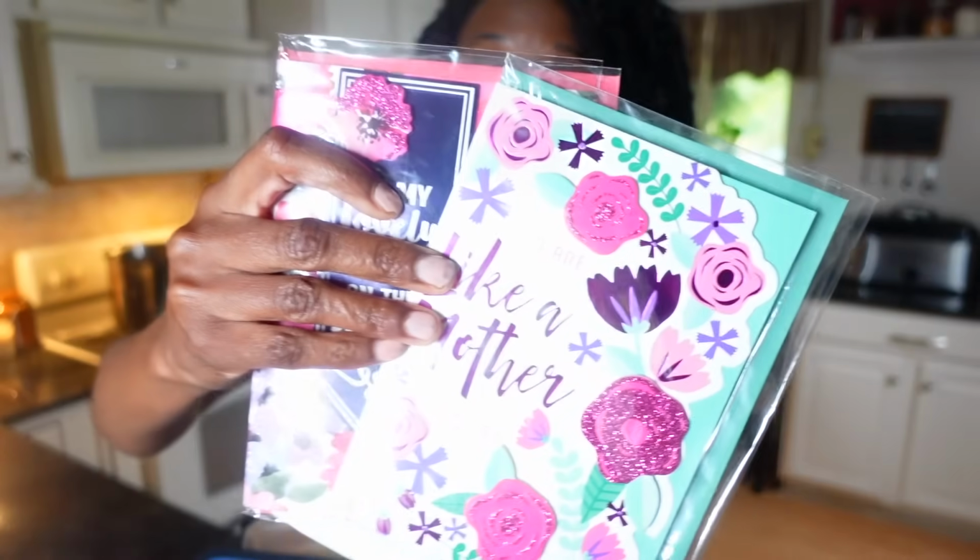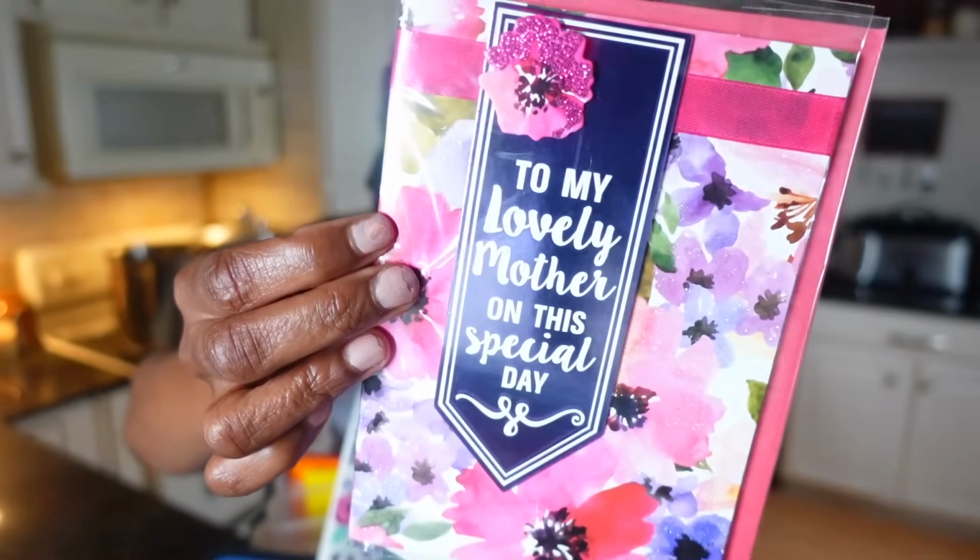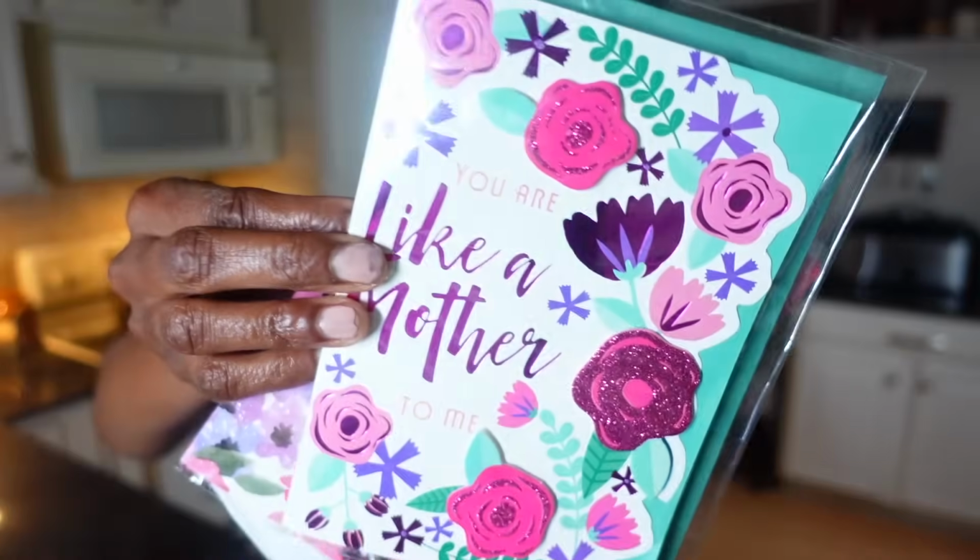Oh, also check out the Dollar Tree because I found these two cards at the Dollar Tree. And then this one here. Doesn't that look gorgeous? And this card. Yeah, and these are 20 cents. So just poke around anywhere.